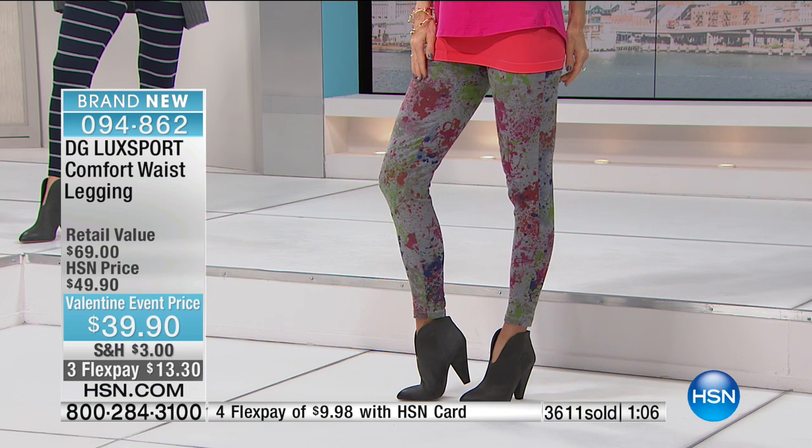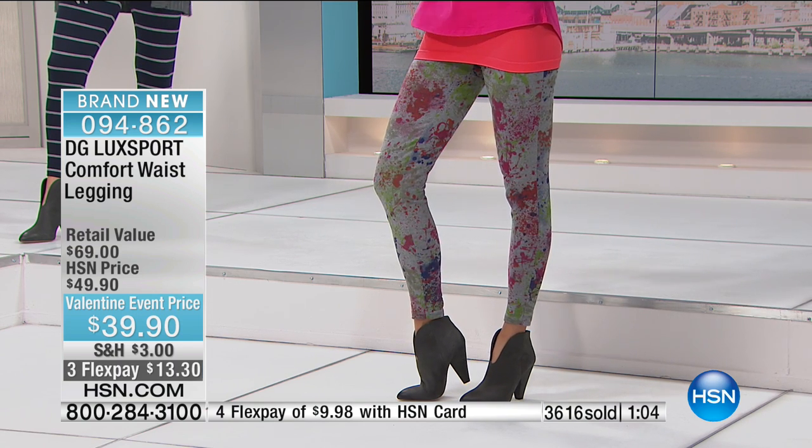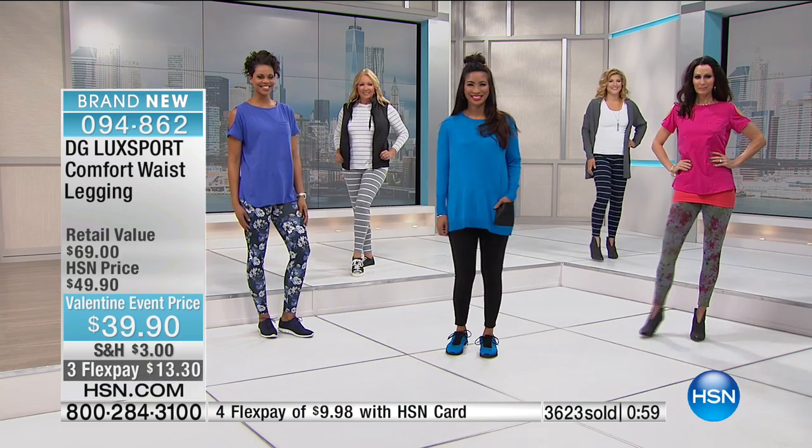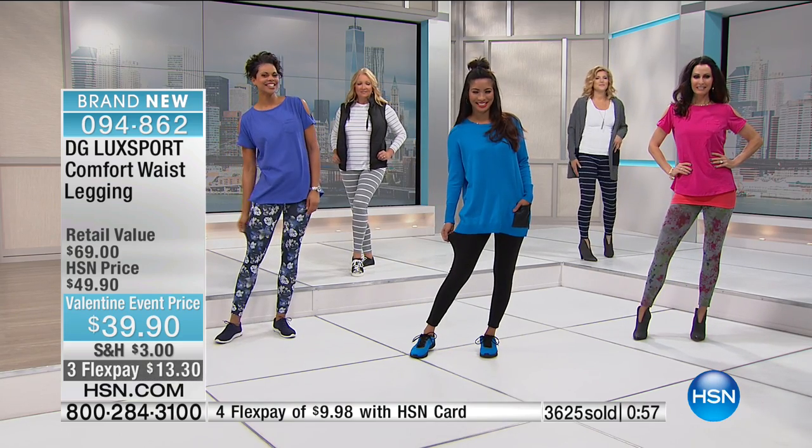They're so original looking. They're so different from anything else, especially if you want that splatter. Not anything in the stores. I love this yarn dyed stripe though. And this is my choice.